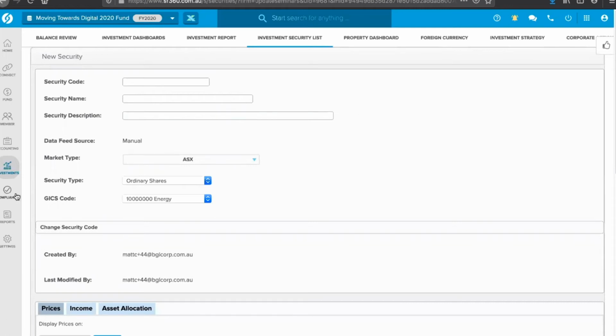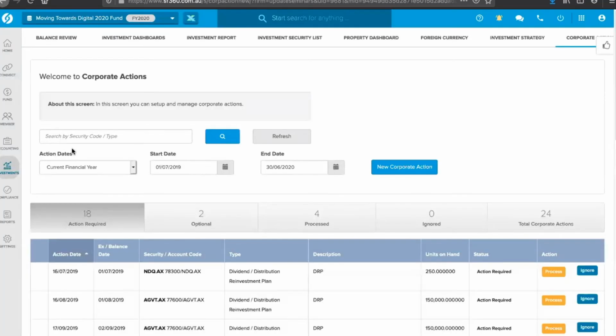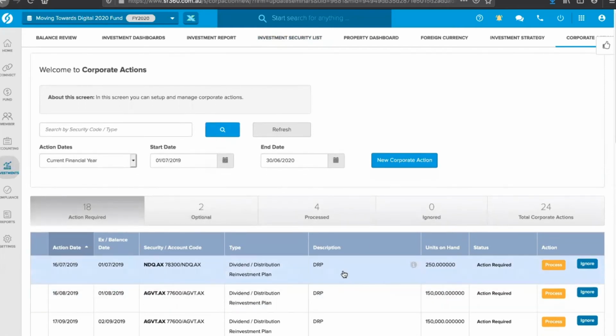The other one that we've improved, and we're always constantly improving, is the corporate action screen. So we've added 4 new corporate actions. Make sure you're using this screen to do your corporate actions. Don't try to do it through like what you did in desktop where you might do buys and sell type transactions. Much better to use our wizard.